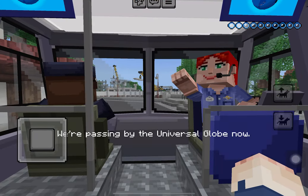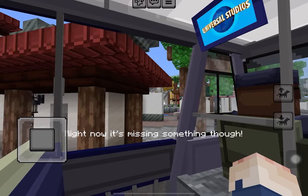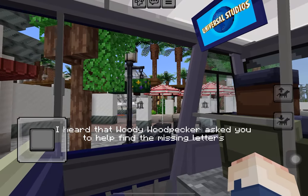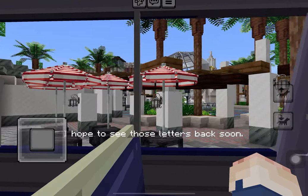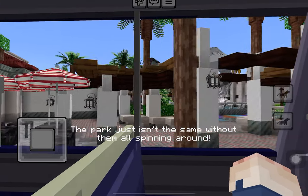We're passing by the Universal Globe now. Right now it's missing something, though. I heard that Woody Woodpecker asked you to help find the missing letters and restore the globe. I hope to see those letters back soon. The park just isn't the same without them all spinning around.